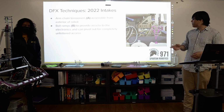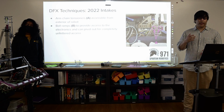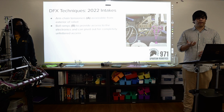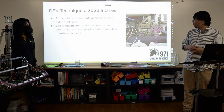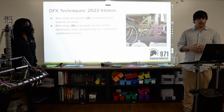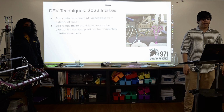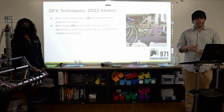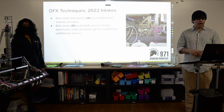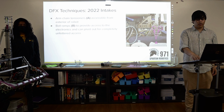And the other thing is we have these ball ramps. All our electronics are on our belly pan. We wanted to make sure we still had access to the belly pan. So having these really small ball ramps meant that our electronics were still accessible, instead of having a large polycarbonate plate or something like that. And also there were two fasteners that we could remove and pivot out the ramps for completely unfettered access to our electronics.